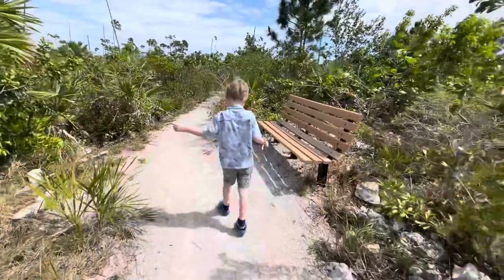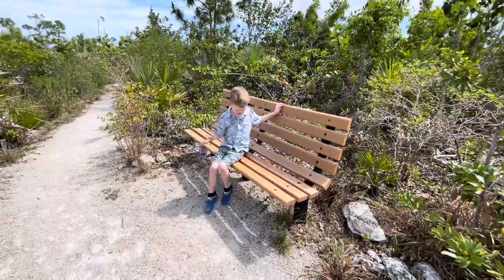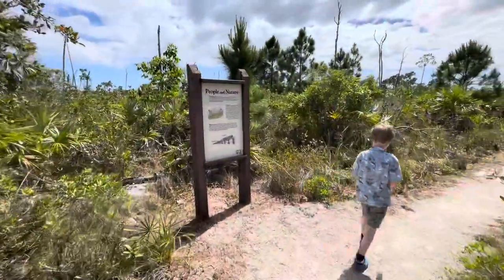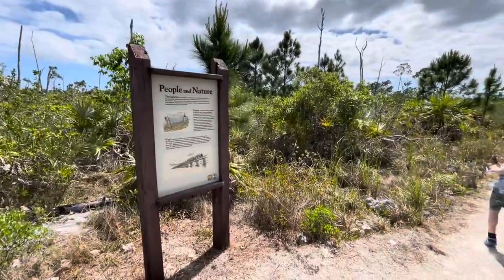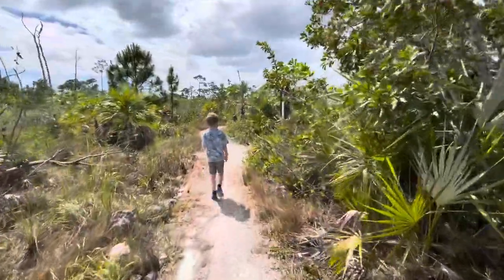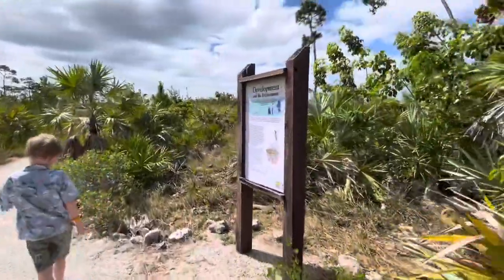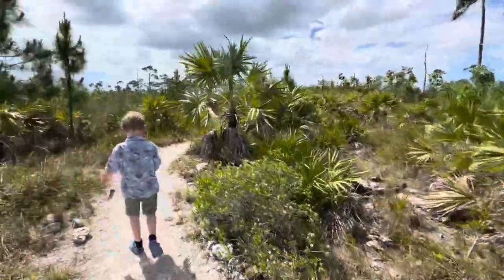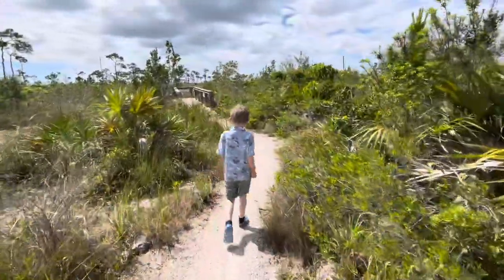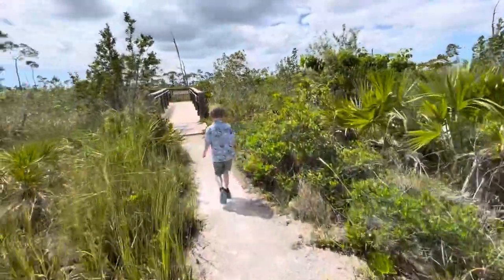More benches. When you see a bench, you just gotta try it out, huh? Take a rest. People and nature. Oh, wow. We're getting to the observation platform, Teddy. This is talking about development and the environment. And normally, if it was just he and I and we weren't doing a whole lot within the same day, I would slow down and read these a lot more deeply. But it's already going on 3 o'clock.